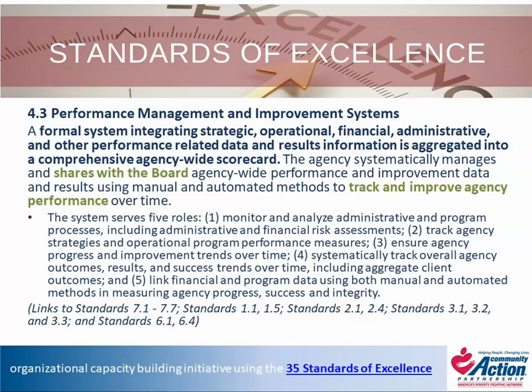And our standards of excellence are very specific to community action. We have a link to them if you haven't seen them before, or if you'd like to review them, but it's our premier organizational capacity building initiative at the Community Action Partnership.